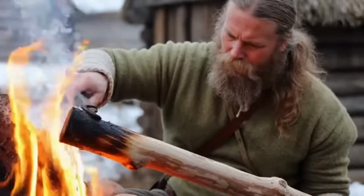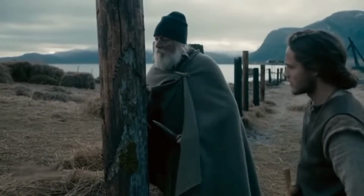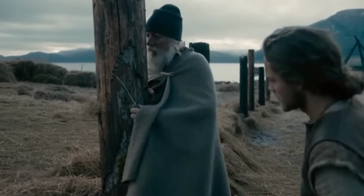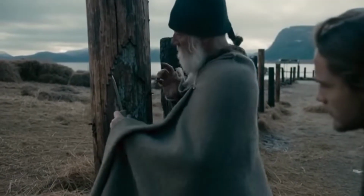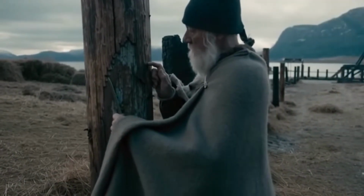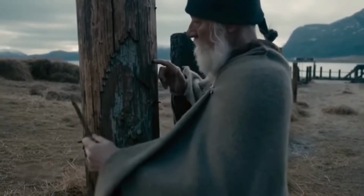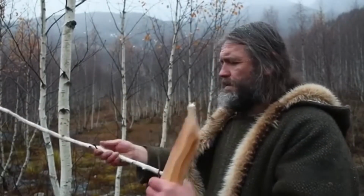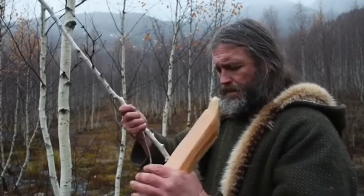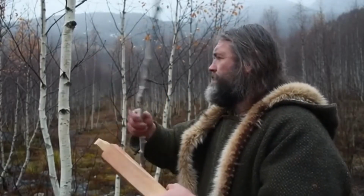This made the timber harder and more resistant to rot, which was described in period accounts as the great enemy of wooden structures. Dampness accelerated decay, and scorched posts lasted longer in the wet conditions of Scandinavia. But in Iceland, the situation was different. Native birch grew sparsely and provided inferior framing timber compared to the oak and pine available on the mainland.